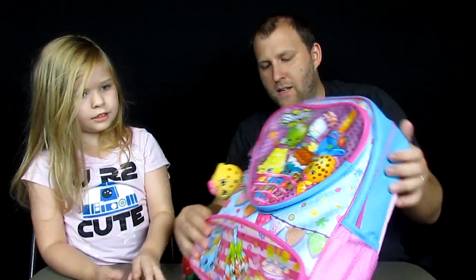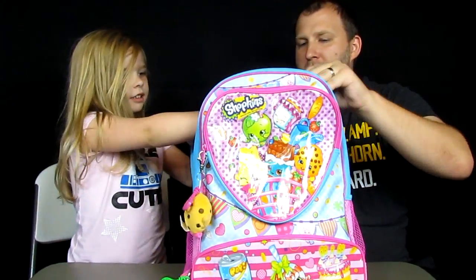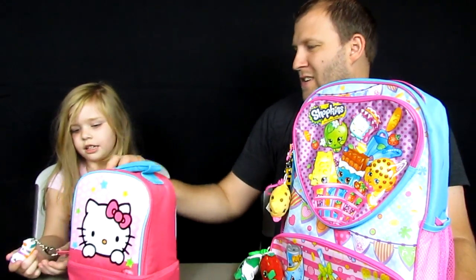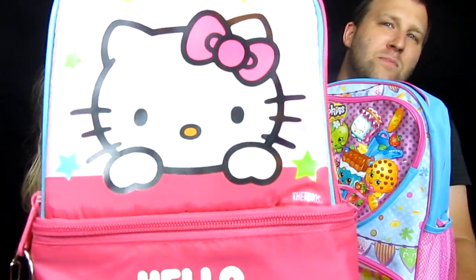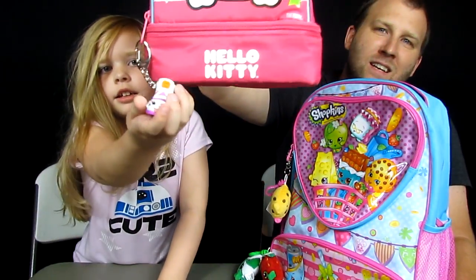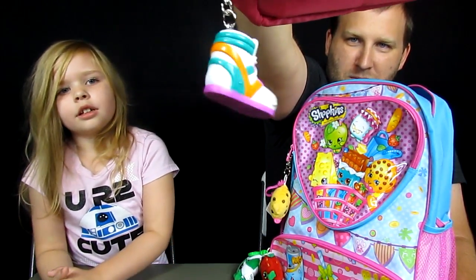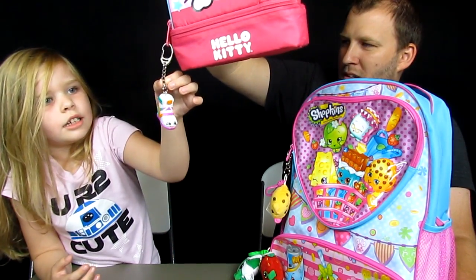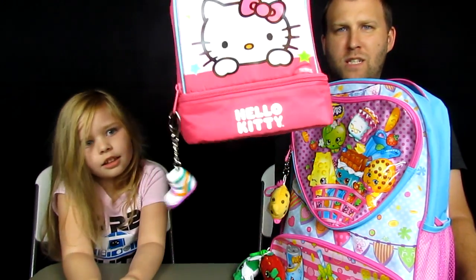Okay, so let's see what else we got for back to school. We got a lunchbox. And who's on the lunchbox? Hello Kitty. We got a Hello Kitty lunchbox. And it's got Sneaky Wedge on it, and it's not a plush. We found it at Walmart. So that's pretty cool. I never seen one of those before. So she's got that on her backpack, and she's excited about that one.